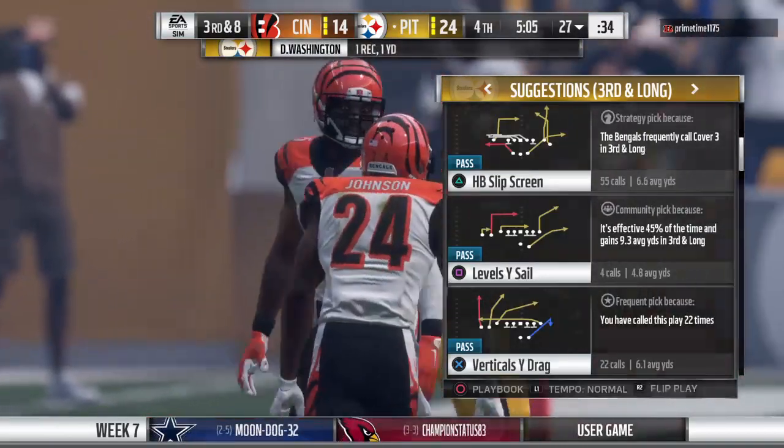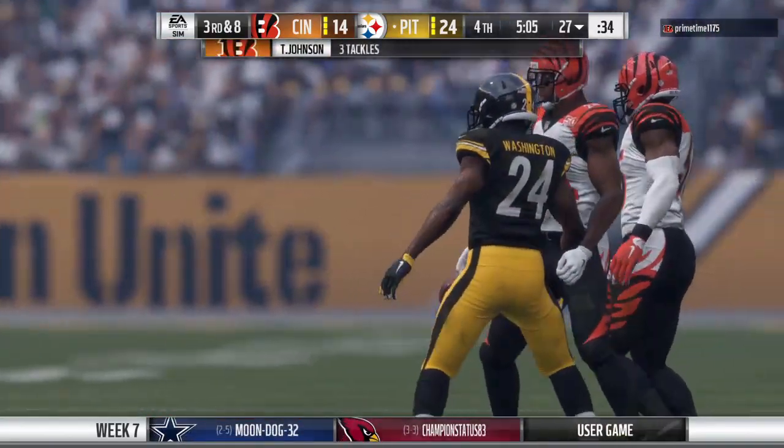Just a 1-yard pickup on the play, and that's going to bring up a 3rd down.